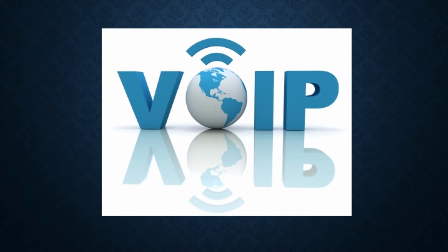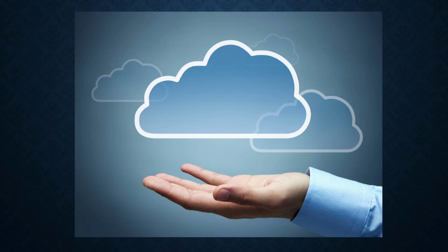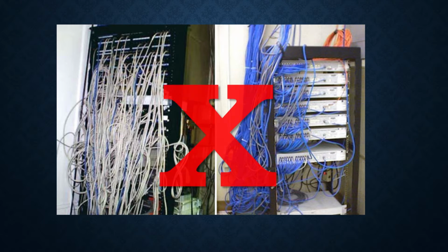You may have heard the words VoIP or SIP being tossed around. Both of these words are terms that relate to internet telephony, where you can now make calls over the internet. The phone system that we'll present to you today takes advantage of VoIP technology. Instead of having your PBX housed physically in your office, it can now be housed in the cloud. We call it Hosted PBX, so there's no more of this type of setup.